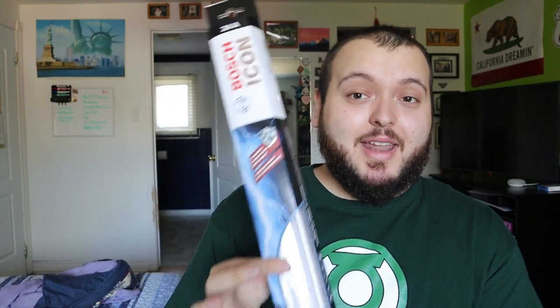So instead of buying it out of pocket on Amazon, that's likely what I'm gonna do, but these should last a long time, and they actually have a high rating for in the winter as well, which is awesome. Compared to all the other all-season wipers, these ones are actually better performing in the winter to begin with.